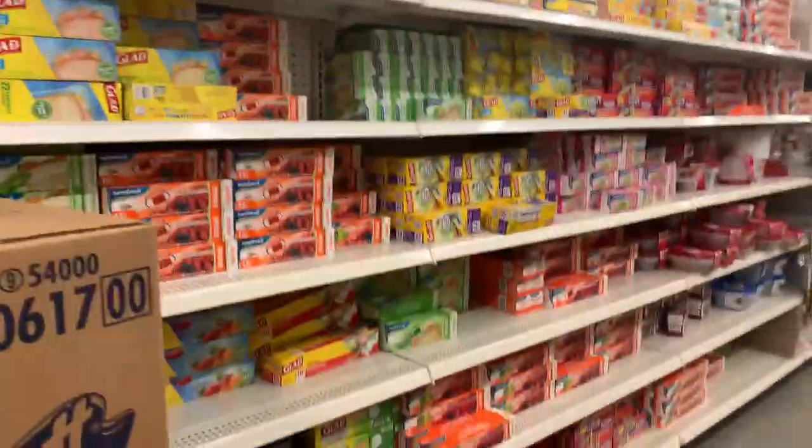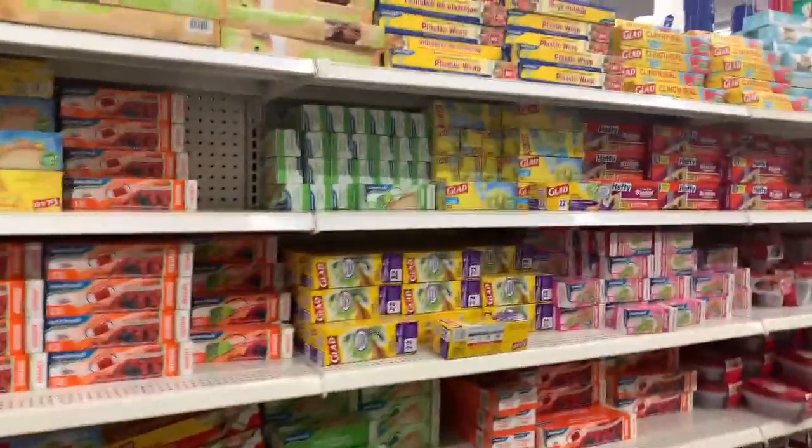Lately, I've been grabbing like 3 or 4 bags of these trash bags for the lawn. They work really good in your trash can, you guys. Very, very good.